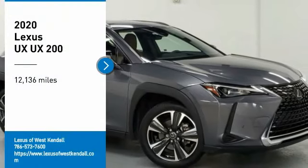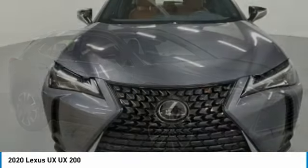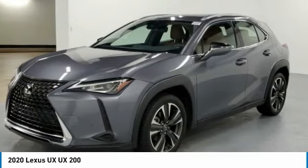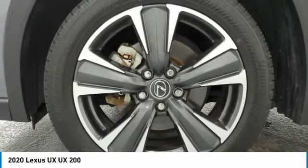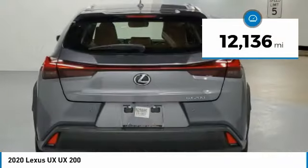You are going to love the 2020 UX. The Lexus UX compact SUV is large enough to provide you functionality, but small enough to allow you to zip around town. An upscale interior reminds you that you're in a Lexus and will be sure to make you smile to know you're behind the wheel.